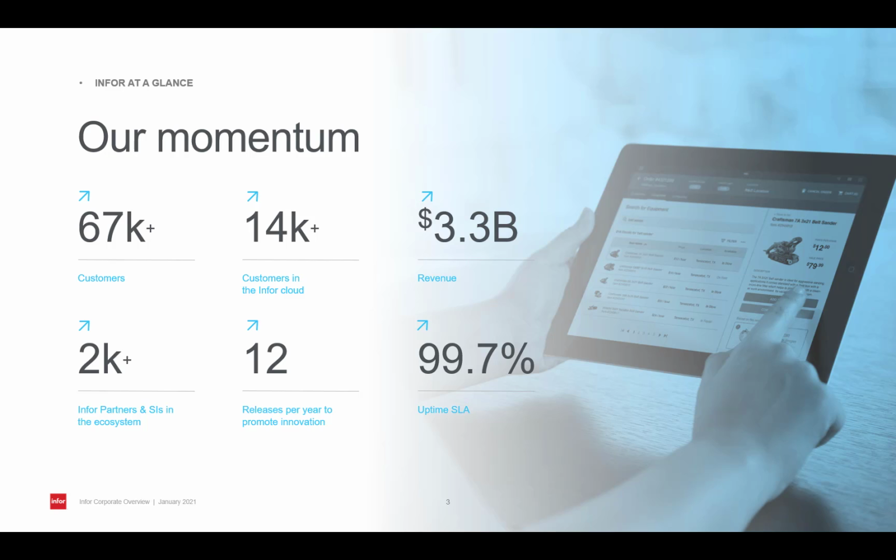And with the cloud application, we're doing regularly a new release every month. And that release could be big. It could be just a few updates and things like that. Right now, we're tracking, I think, a little bit above 99.7% uptime.